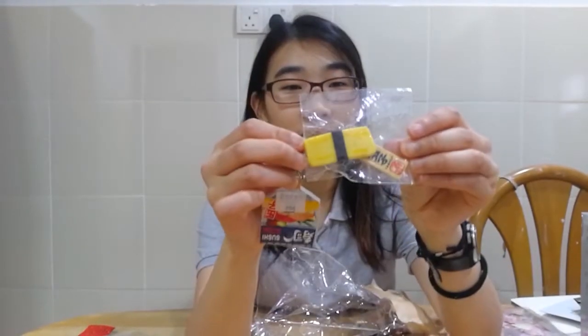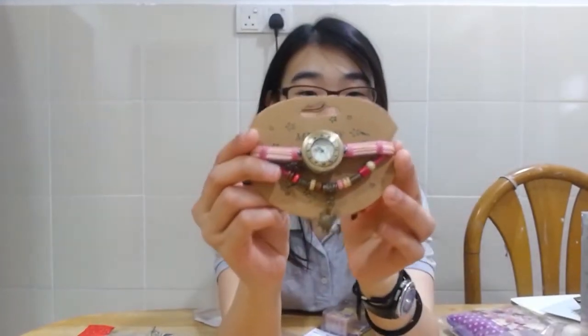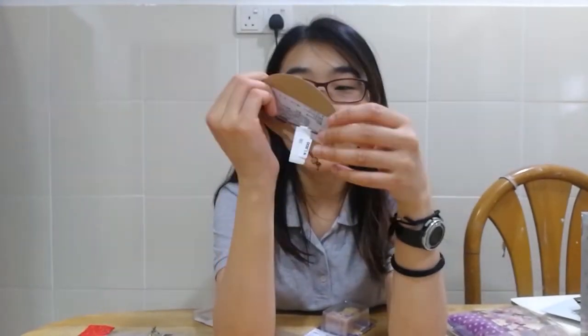I also have this keychain. This is the sushi keychain, the tamago sushi keychain. And actually I also got this watch. It's a really nice watch. This is the watch that I actually pretty like. I've actually thought of buying this kind of watch. And this one is Omiya Den board. It's this little guy over here.